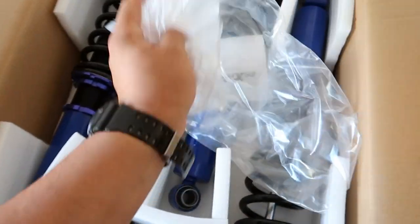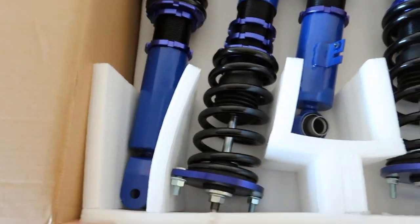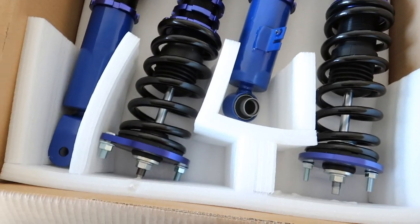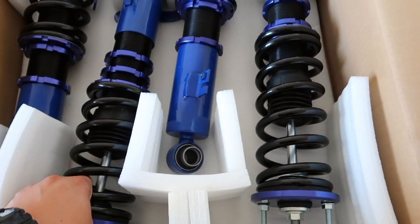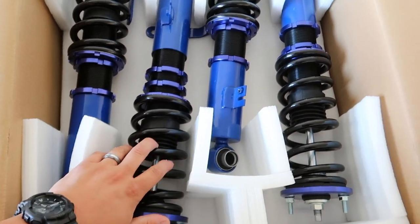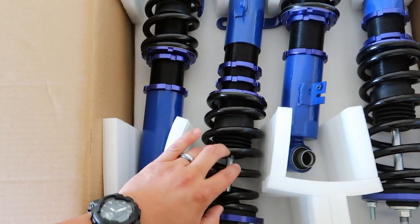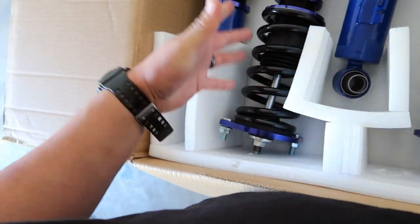I've never installed coilovers. This is my first time. I've never even driven a car with coilovers, so this is the first time for everything for me. I like the way they look, they look freaking awesome. I've never been around name brand coilovers. I'm still new to the game as far as learning how to modify my car, so this is one of the learning stages. It's never too late to learn. So here I am.